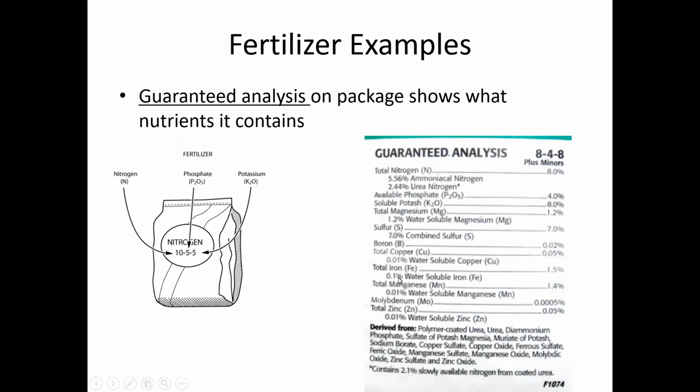It shows in the guaranteed analysis, it has iron in it, copper, manganese, boron, I'm not that concerned with, but magnesium, manganese. I think I saw manganese on here somewhere. That's important too. Yeah, iron, manganese, zinc, that's real important if you're growing in a container, because potting soils don't have a long-term amount of these elements in the potting soil. So you need a complete fertilizer if you're in a container.